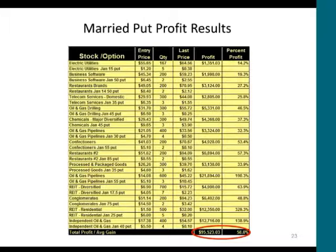Here's a snapshot of the married put portfolio for my advisory service, and we have a $95,000 open trade profit, average return of 58%. And the way this portfolio is structured, some of these stocks we had already owned, and then at a later date we purchased the put option. So even if these stocks decline substantially, this portfolio will still have profits regardless of the price movement of the underlying stocks, just because we locked in profits when we purchased these puts for most of these positions. So no matter what happens to the price of these stocks, this portfolio is going to be profitable.